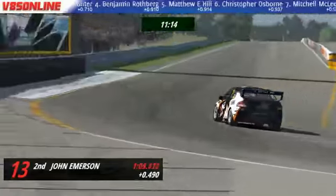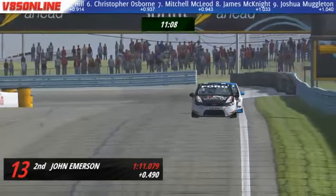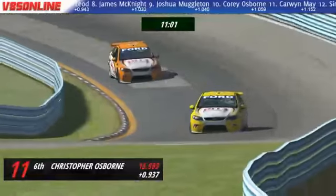John Emerson about to cross the line for his final flying lap. Oh, sorry, not his final flying lap. 1:11.068, very, very close to his best lap. Sorry, 0.74.